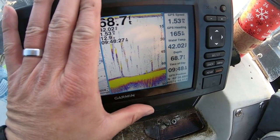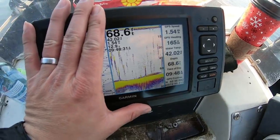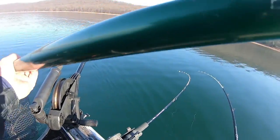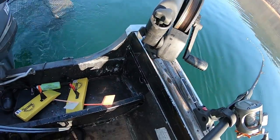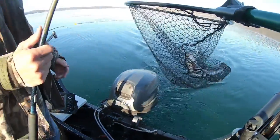Got some stuff stacked up in the bottom. Look at that. All right. That's a good stack right there. Dude, that water is so clear. Holy crap. No, I got the long one, dude. No, I don't want the long one. No! What do we have there?